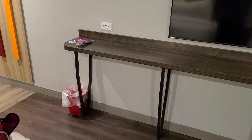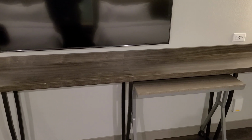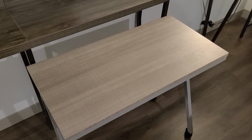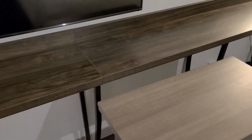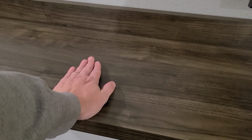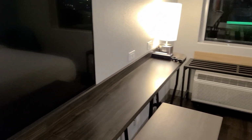Take a look at this table here. I don't know what to think of this. I'm not really sure in what context you would use this. Standing up maybe and eating. They've got this little roll out, what I assume is a table that you can pull up next to the bed maybe. I'm not real sure, but I don't exactly know what function this super small table serves. You can see the edge of it, it's about 1 hand length, maybe about 2 hand lengths deep. So not really sure what that does, but it's really long.